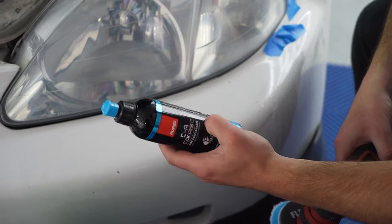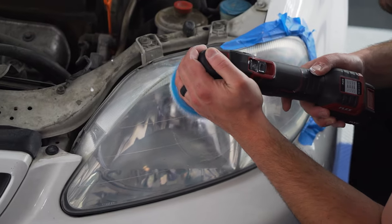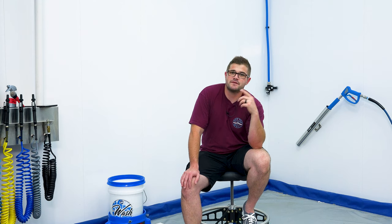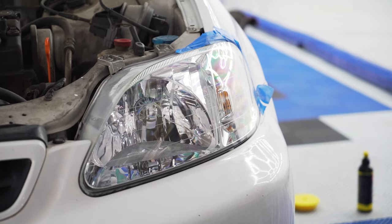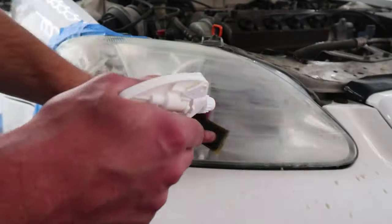And so from there, I grabbed my Rupes Coarse Compound and my Rupes Coarse Pad and began polishing out that headlight. Went through, did that, and then switched to the yellow polish with the yellow foam pad, knocked that out, buzzed it down, and these headlights look killer.